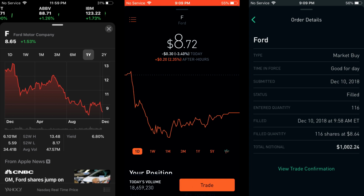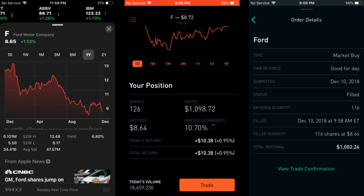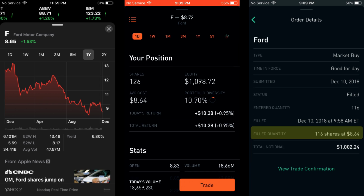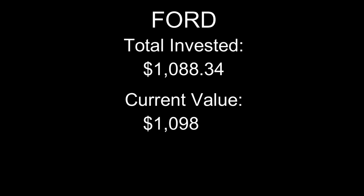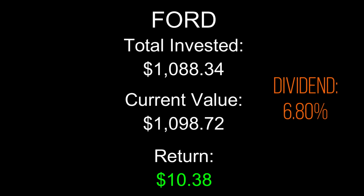Our next stock is the Ford Motor Company, and Ford is actually the second largest US-based automaker, and it's the 5th largest in the world. We did 2 transactions of Ford. The first time, we bought 116 shares at $8.64 for a total price of $1,002.24. Then we came back and bought 10 shares at $8.61 for a total price of $86.10. After both of those purchases, our total is now worth $1,098.72. Ford has a dividend of 6.8%.